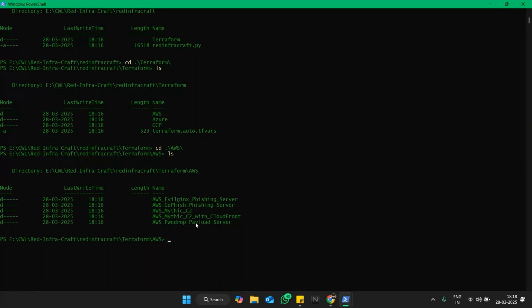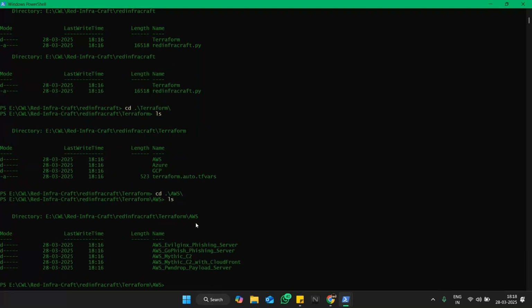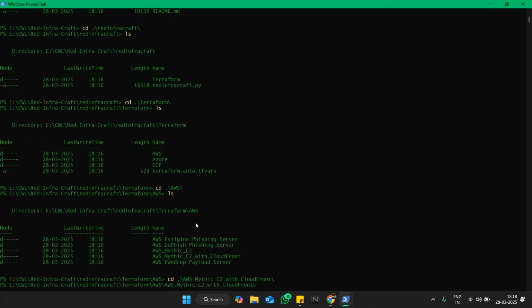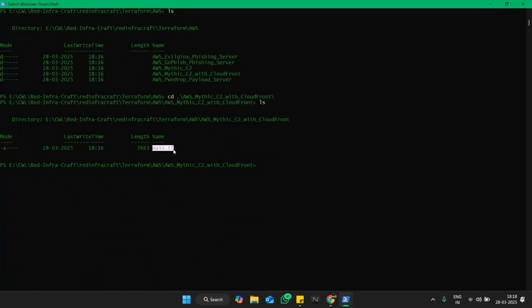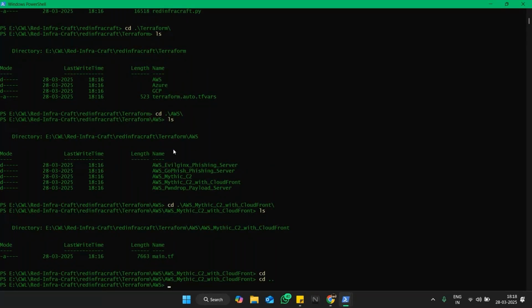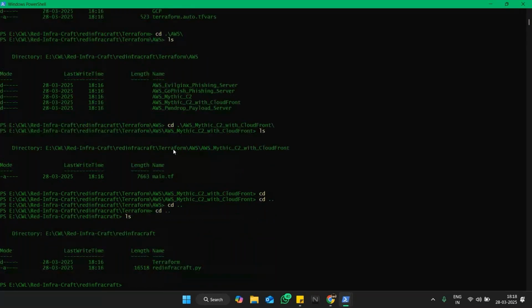Here we are just seeing the directory structure and nothing is actually spawning any infra right now. We'll do it after some time. Let's say we move to the CloudFront one. Here you will find the Terraform file. Let's move back. Here we find the .py Python file. This is the directory where we will be running our commands to spawn infra.